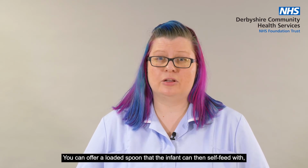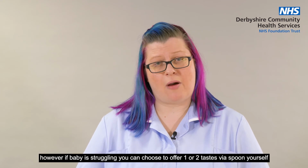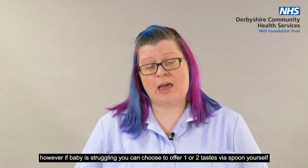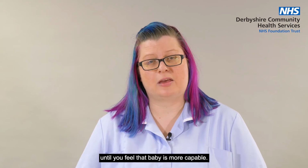You can offer a loaded spoon that the infant can then self-feed with. However, if your baby's struggling, you can choose to offer 1 or 2 tastes via spoon yourself until you feel that the baby is more capable.